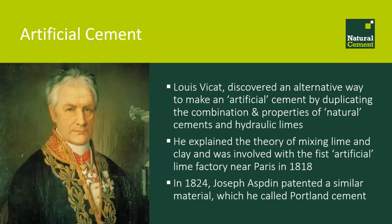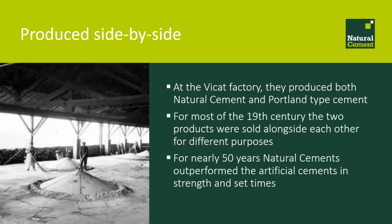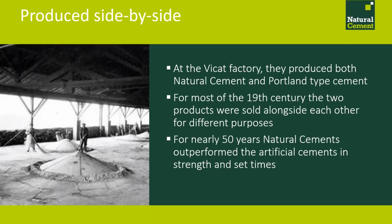Although the thought process is very similar to the way that modern cements are produced, taking a combination of different minerals and limestone as your base and blending that together to create a manufactured product, it wasn't until 6 years later that Portland cement was actually patented. At the Vicat factory in France, they produced both the natural cements and the Portland type cements, or the artificial limes as they called them, side by side. They were sold for different purposes and used for different applications, with the natural cement always being the premium product, as it outperformed the artificial limes for almost 50 years in terms of strengths, setting times and performance.